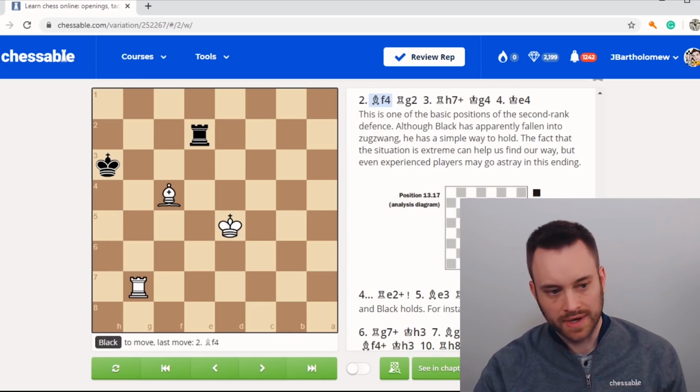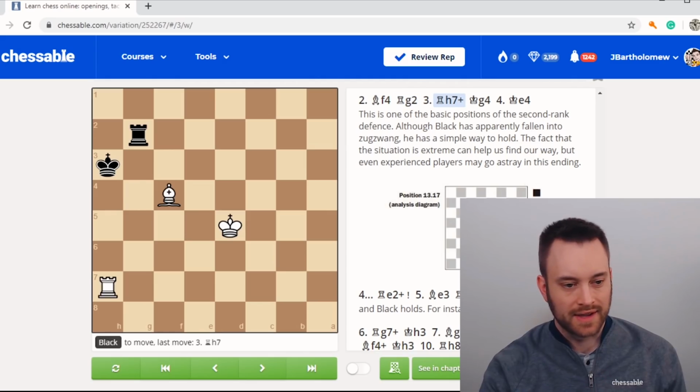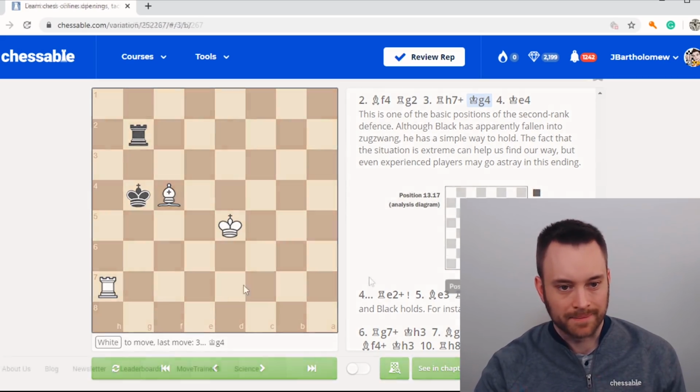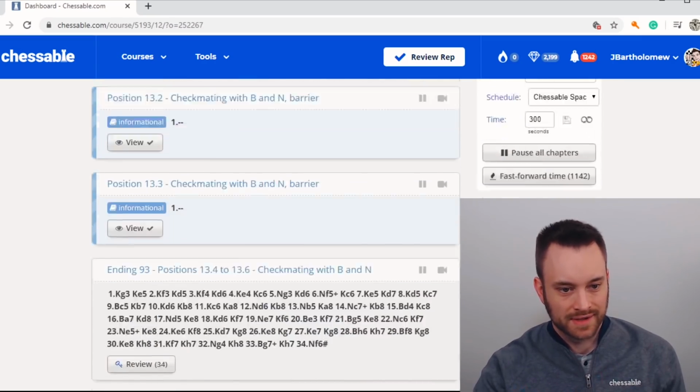Black playing king h3 with the idea of playing rook g2 thereafter. And it looks a little bit awkward for black on the g file like this, but in fact, there's nothing really white can do to trip black up if black keeps their wits about them. Some great stuff in this last chapter on other material relations.